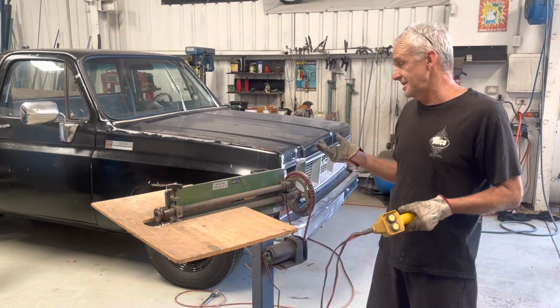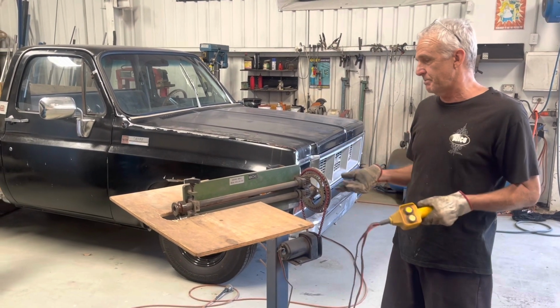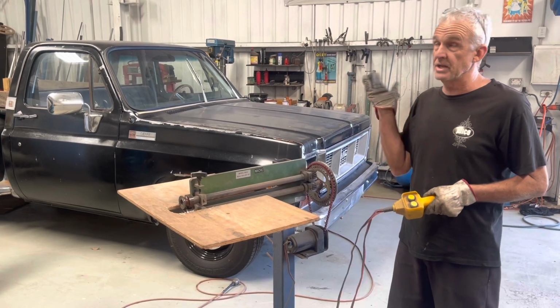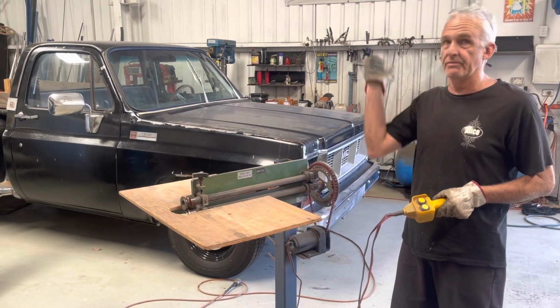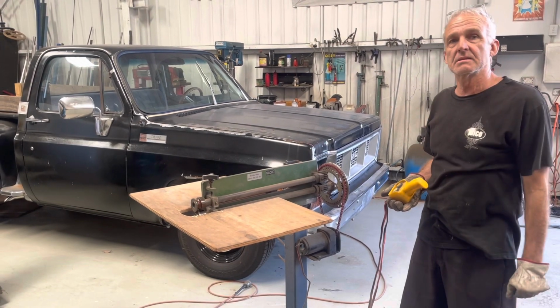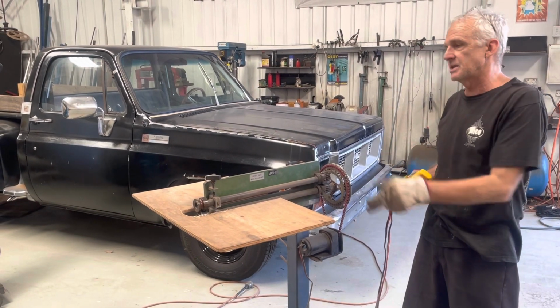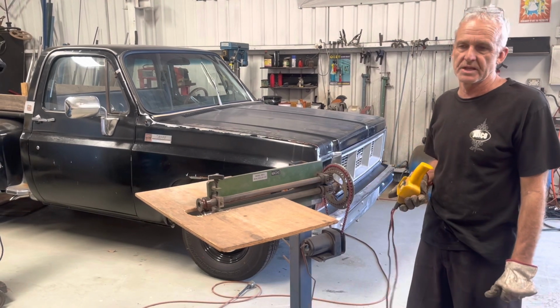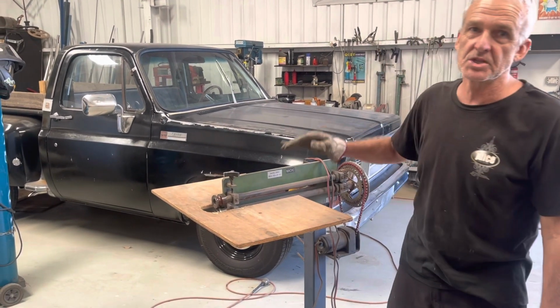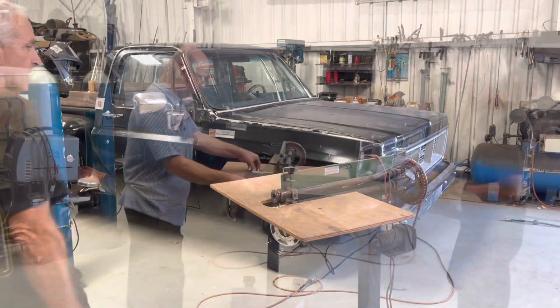It's a cheap machine, but it's done the whole interior. My hot rod is bead rolled everywhere because it's all handmade steel panels in the cab. And I've done lots of other cars and lots of other stuff with this. So you don't need to have $1 million in machines to do a bit of this. Cool. All right, let's do it.